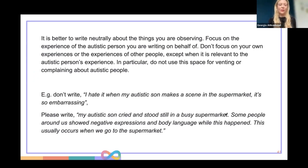So there's lots of comments online where parents of autistic people might say things like, "I hate it when my autistic son makes a scene in the supermarket. It's so embarrassing." And this is just so loaded with negative connotations. There's a lot of inference about what the autistic son is doing, making a scene. Almost that sounds like it's a deliberate act. The embarrassment, the focus is on others rather than the person themselves who's having that experience. So we've kind of given an example of how you might write about that in a way that was more respectful, more neutral, and more emphatically about making sure that that autistic person's experience is heard rather than being about venting for somebody who's been with them in that situation.